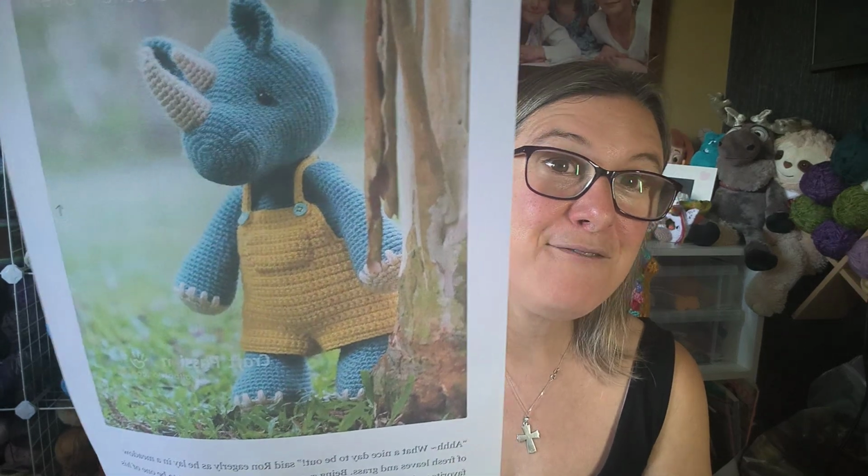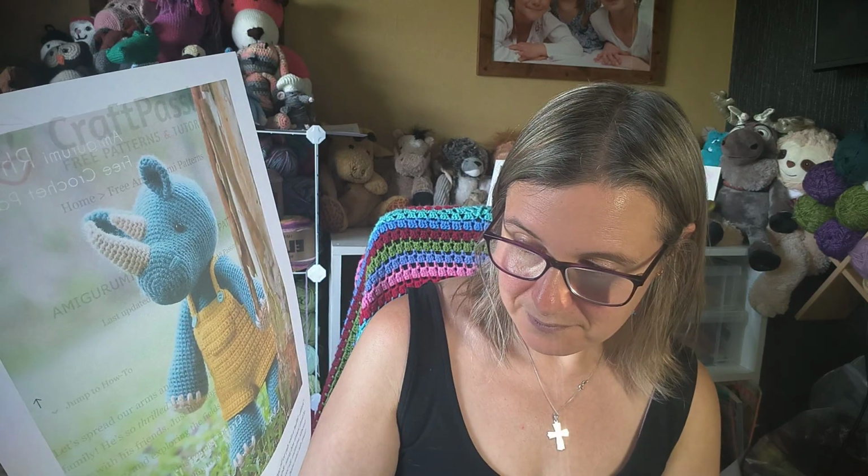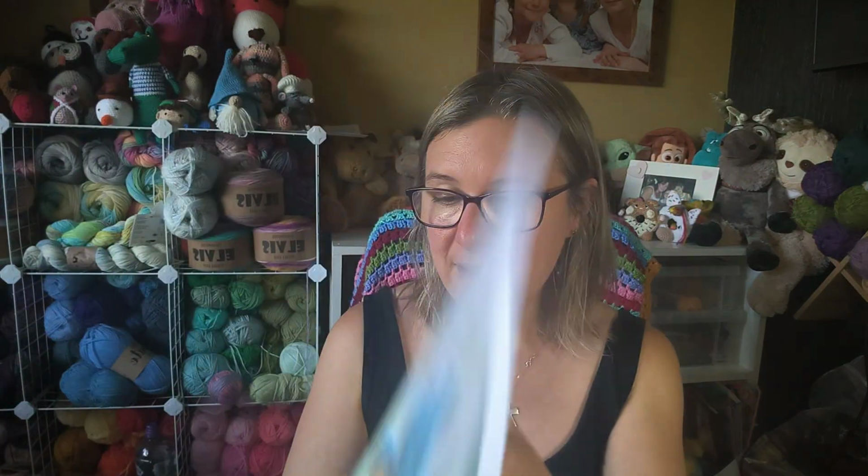Isn't he fabulous? Honestly, I don't have any other information than that, because I just wanted to show you the picture, because the next page went right into the pattern, and I didn't want to print it off right now.